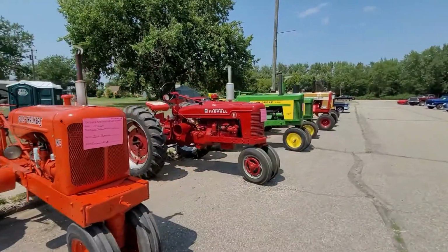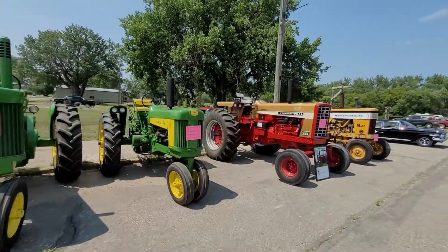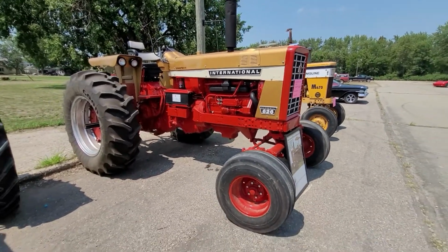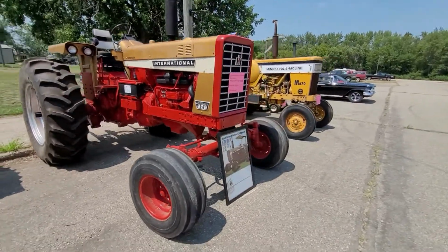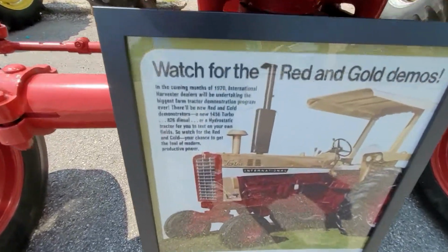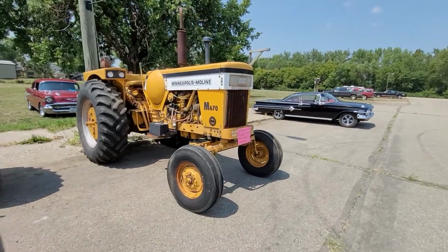Here's our tractor row. This one here is an International Harvester Farmall 826. It was a demonstrator. They would take this around to the dealerships and let people try it out in the field and see if they liked it. I thought that was kind of a neat concept. I don't think there are too many of them made. A little bit of info on it. Got the Minneapolis Moline.